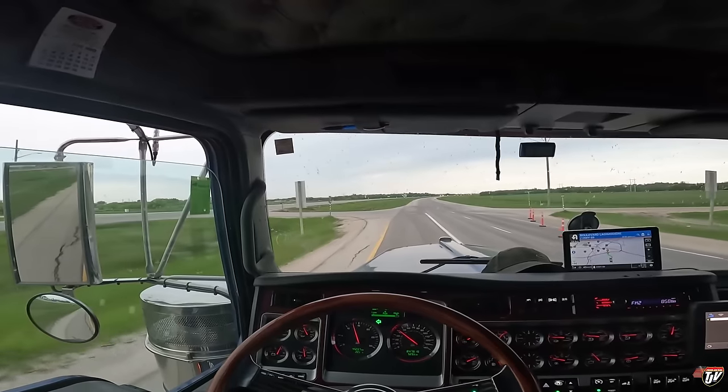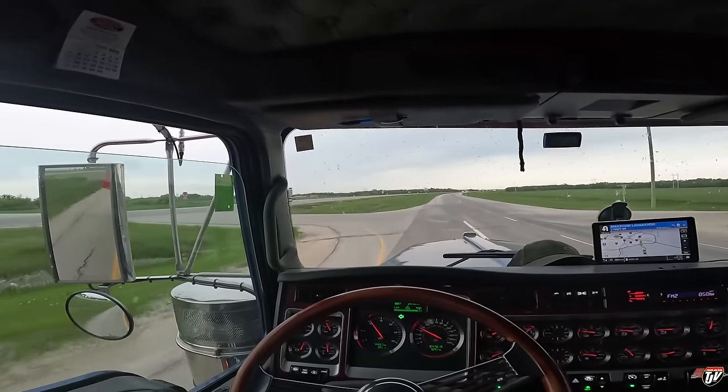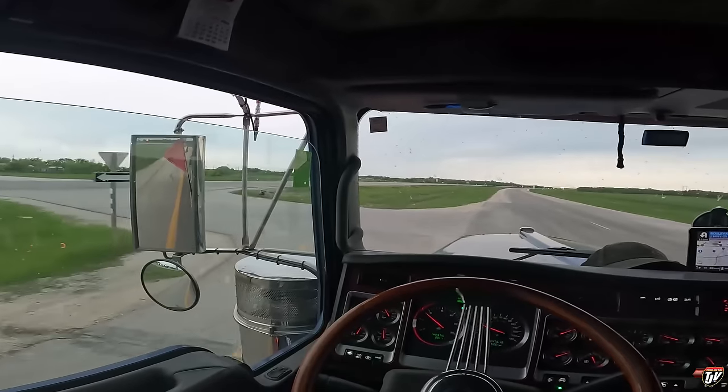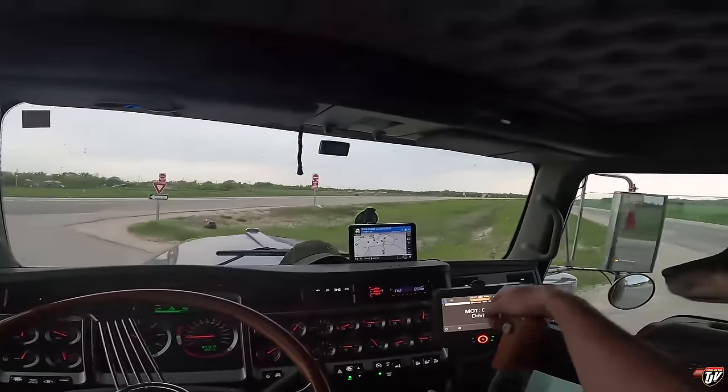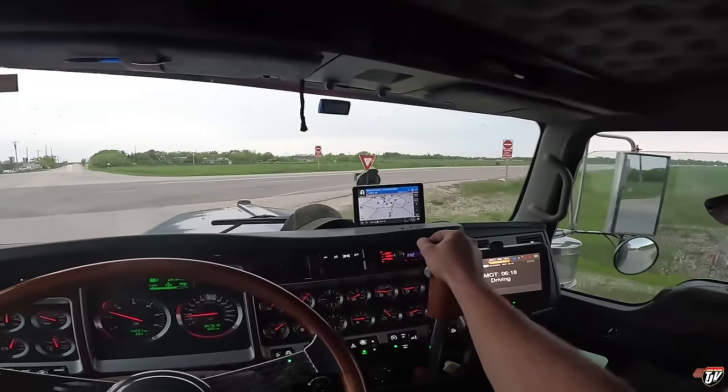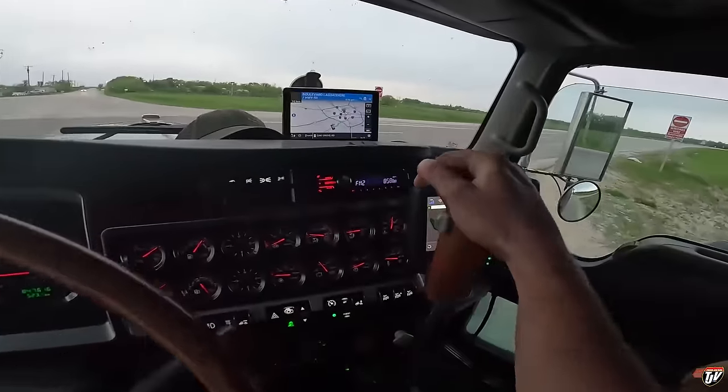It's gonna take me a while to fully get used to this transmission and this engine. It's very different from the Peterbilt that I drove. I mean, they're both Cummins engines. This is a Cummins engine as well, but it's a different kind of Cummins. A lot bigger.